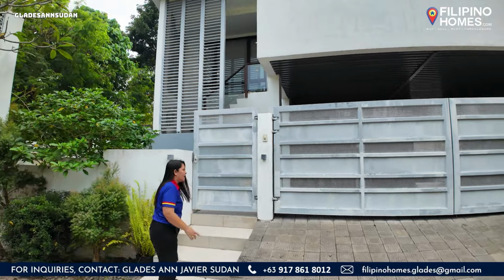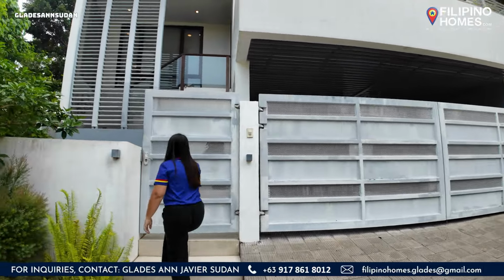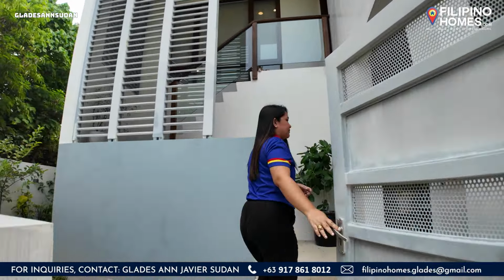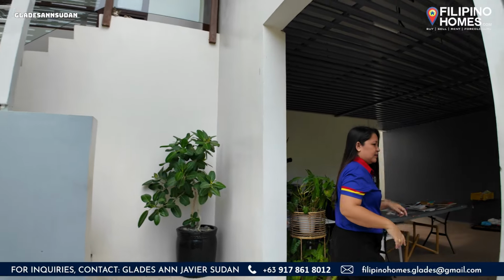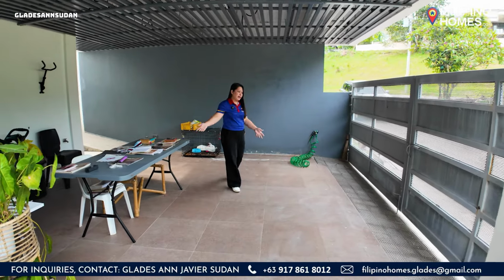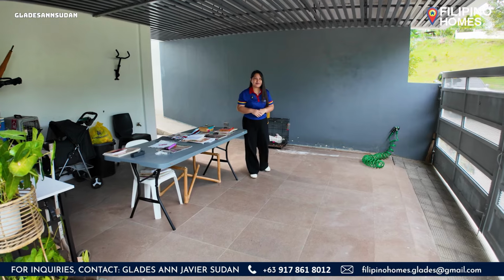So over here, we have a separate gate. This is for the pedestrian and this is for the vehicle. So we are here now at the ground floor, the first level. This is your spacious vehicle carport. This carport can fit two full-size SUVs.